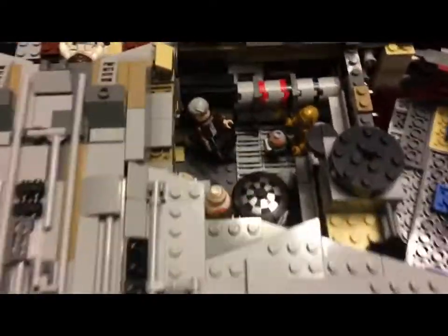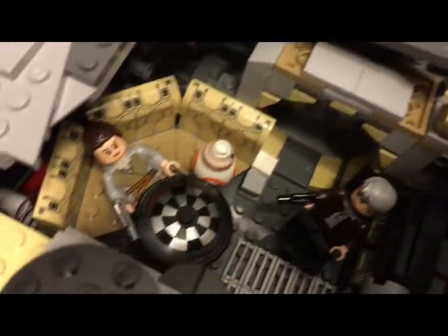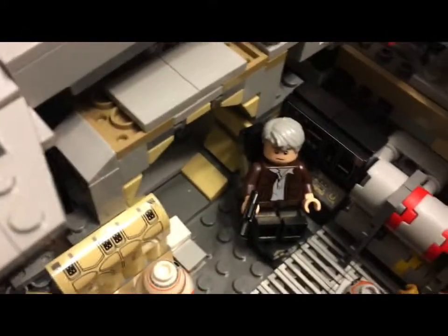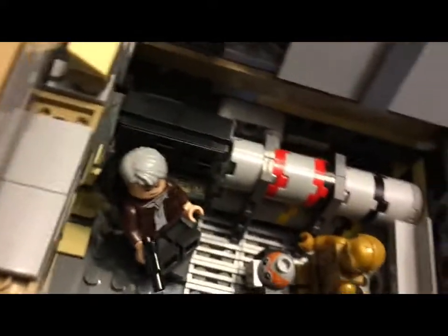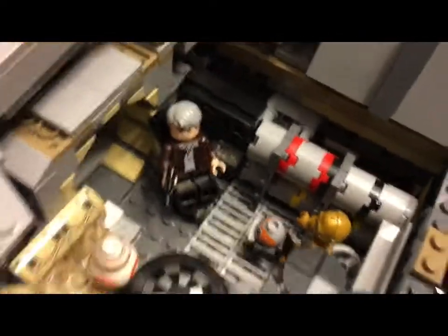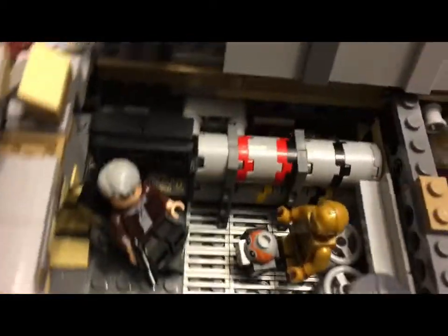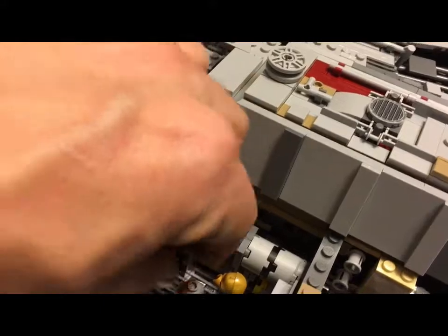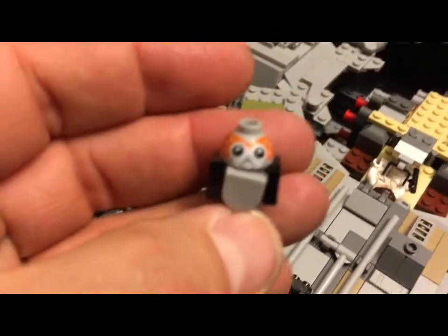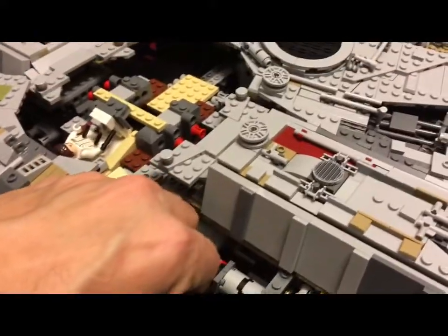Here you'll see we have the chess table. We have Rey with BB-8 over here at the chess table. We have the old grizzled Han, we have 3PO, and we have one of two porgs. Rogue Pork Fan decided to commandeer one of the porgs. It's on her desk, but this is one of the porgs. Here, get a little close-up of the porg. Look how cute that is. How could you not love the porgs? So we'll put the porg back.